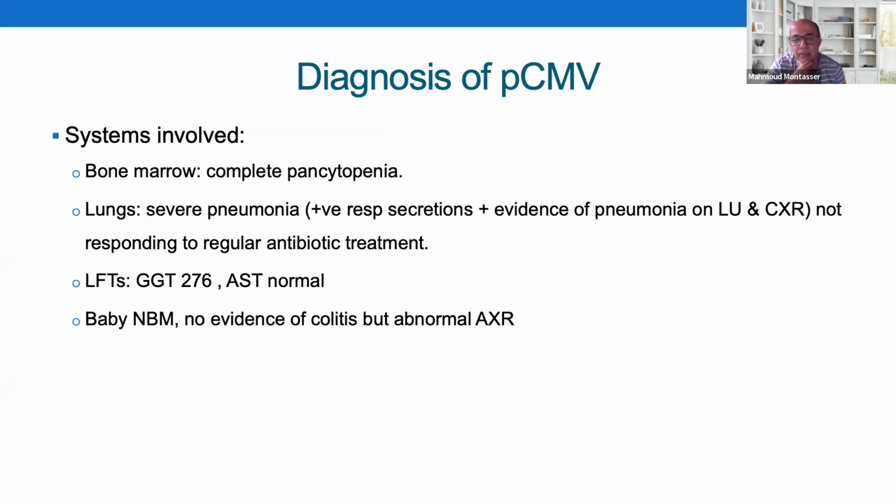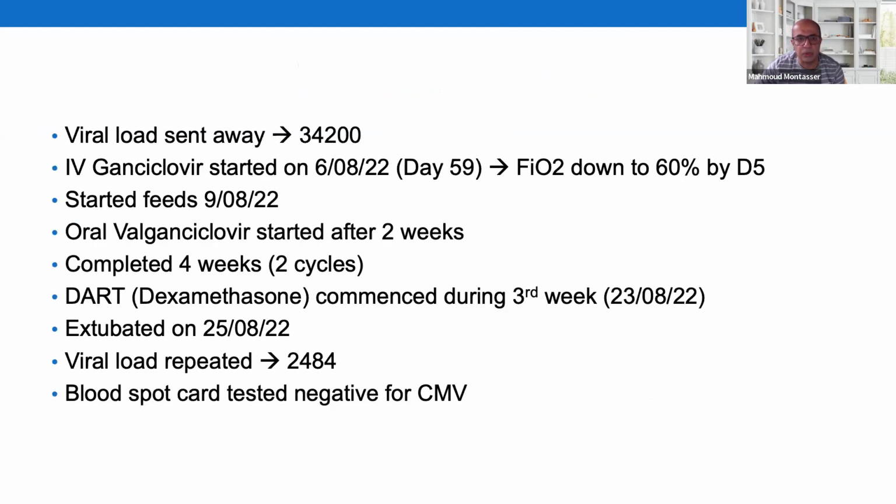Baby didn't have colitis because the baby was nil by mouth at that point, but there were no features suggestive of pneumatosis or things like that. No bleeding per rectum, nothing at all, but the baby was very sick. And we thought we were going to lose this baby. So we thought about treating this as postnatally acquired. Mom was IgG positive. We sent the Guthrie card to check the blood spot for CMV, but the baby didn't have this thrombocytopenia at all from before, and I will show you.